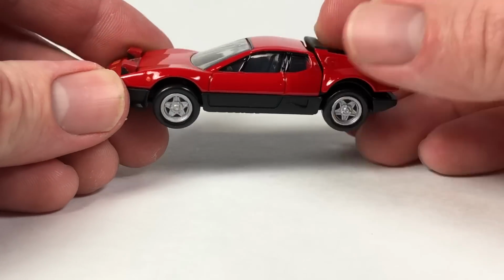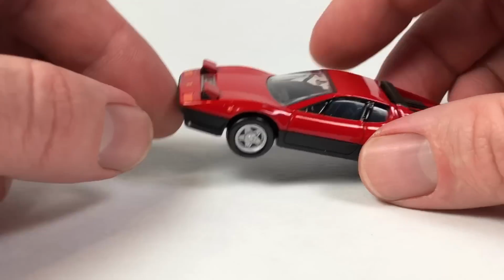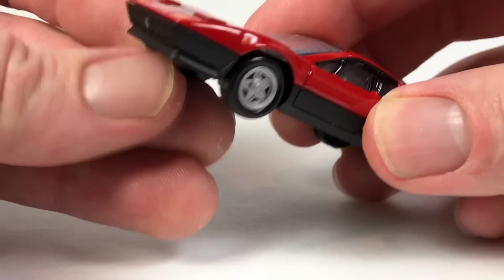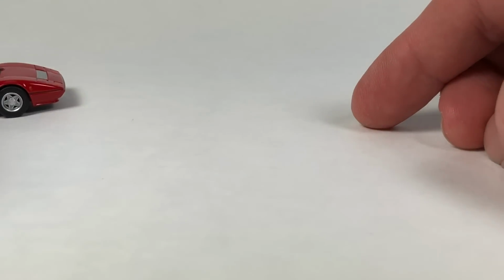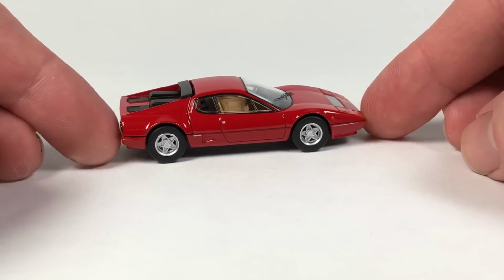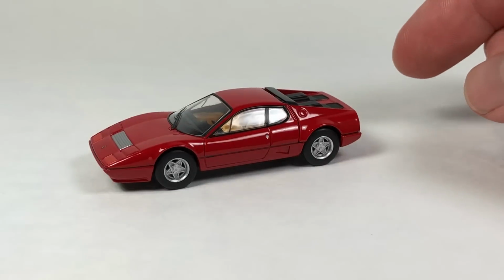Not as much detail there, but pretty cool regardless. This is a slightly different version of the car, the 512 BB, which actually is going to be the same one as the silver one that we take a peek at here in a second. But I thought they did a pretty good job on that.